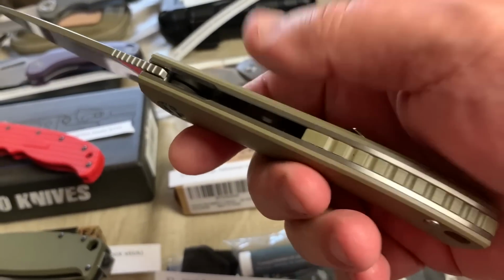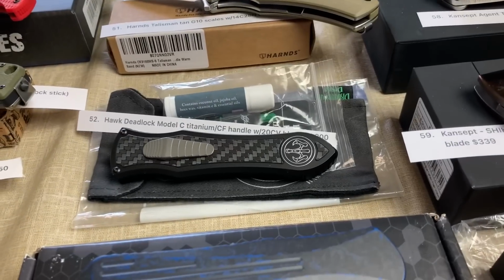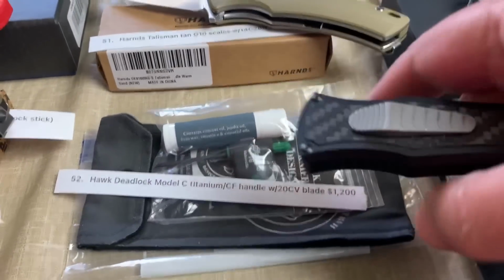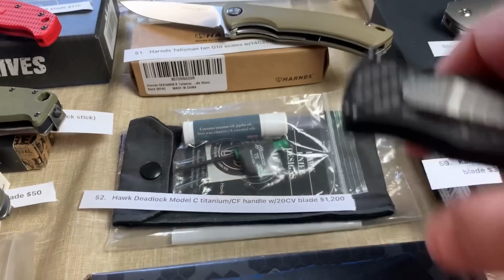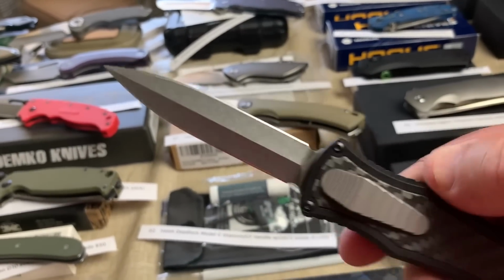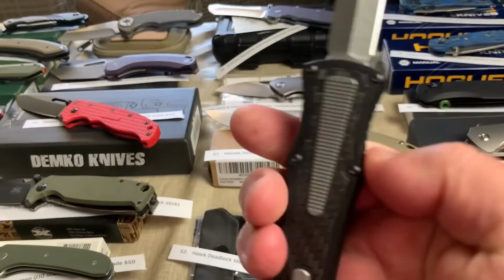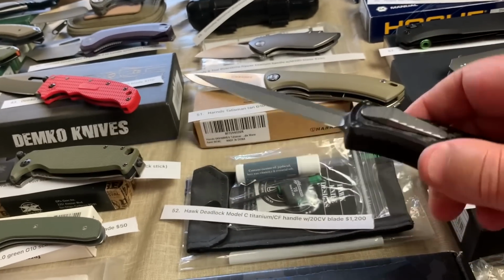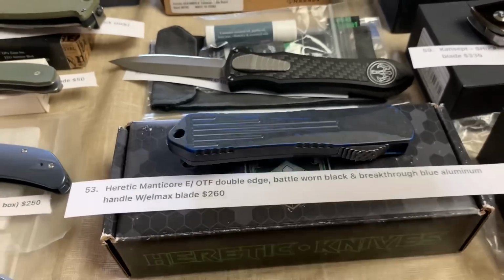And then we got the Harnds Talisman, G10, 14C, $29. Pretty straightforward, honest, user-carried knife, really inexpensive. And then we've got one that I'm not going to call inexpensive. The Hawk Deadlock Model C, titanium, carbon fiber. It's got the, what is that, lip balm? Whatever, the tool, the stuff, the little this and that and the other. So, $1,200 smackers, no play. It's the no play knife, and it looks really good. And here's this 20CV blade, G&G Hawk, Deadlock, 2022 manufacturer. You gotta have one of these, don't you? Get a couple. I only got one to sell though.